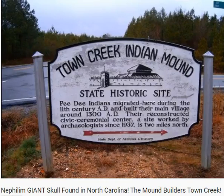This will be dealing with the Town Creek Indian Mound. This was right here where the Pee Dee people migrated during the 11th century AD and built their main village. The reconstructed site's ceremonial center has been worked by archaeologists since 1937.